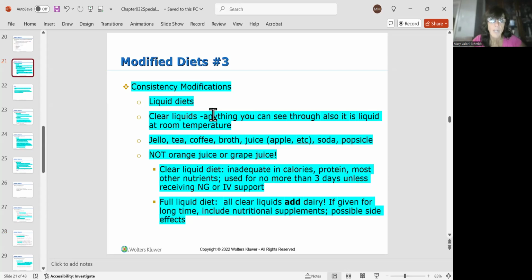Okay. A clear liquid is anything you can see through. Also, it's a liquid at room temperature. So Jello is the first thing that comes to mind. Jello, tea, coffee, broth, juice, apple juice, etc. Sodas, popsicles, not orange juice, not grape juice. Those two things have pulp. So they are not considered clear liquids. But remember, if they're on a clear liquid diet, it's usually only temporary because it's not enough calories or protein or other nutrients. So it's usually temporary.